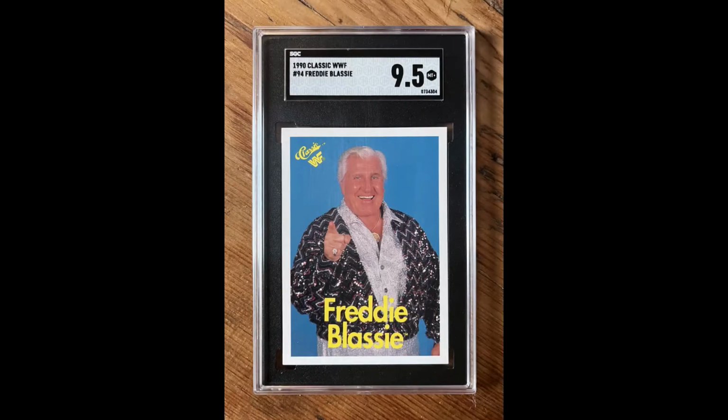And moving on to the 1990 classics. Like I said, I chose base cards just to see what I would get for grades. The first one here is Classy Freddie Blassie, WWF, WWE Hall of Famer. You can see that he received a 9.5 from SGC.